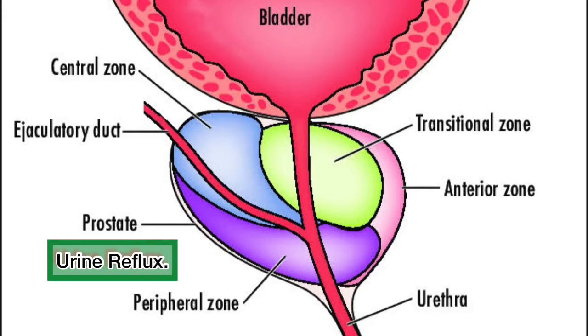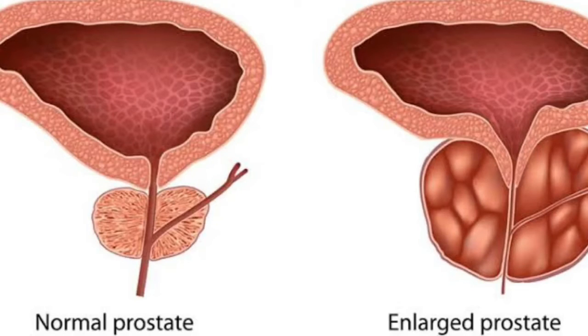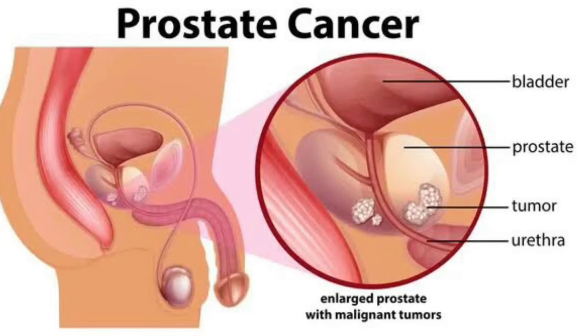That also explains the high incidence of acute and chronic inflammation found in these compartments, a fact that may be linked to the high incidence of prostate carcinoma at the peripheral zone.